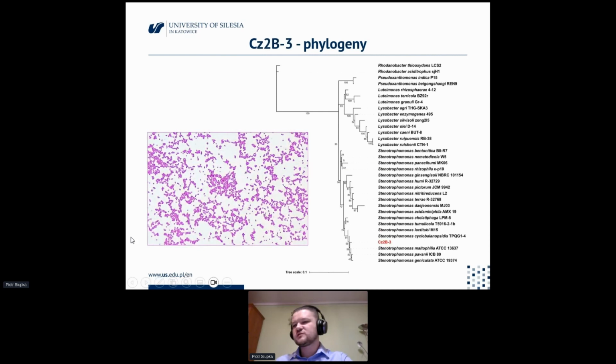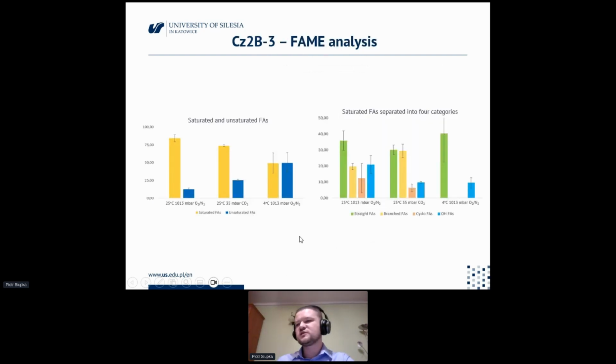This strain is a short rod-shaped gram-negative bacterium, and 16S phylogenetic analysis shows that it is closely related to Xenophilus. However, we don't have enough data at this time point to be sure of that. So now we add its fatty acid composition.